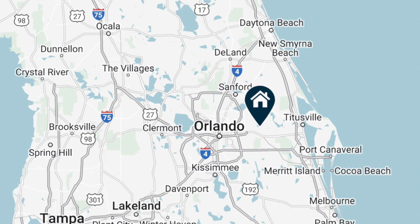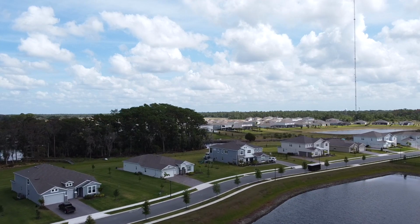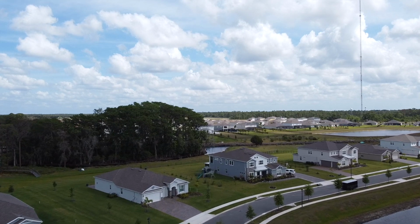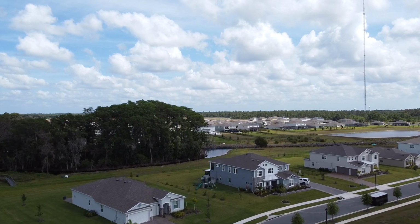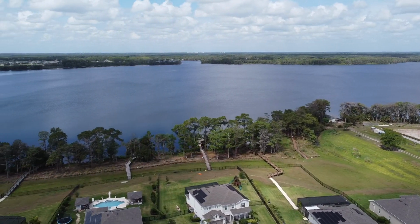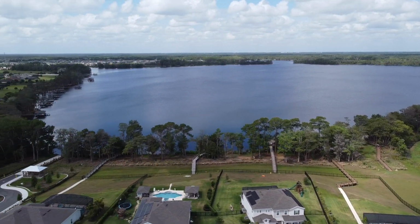Today we're out in Orlando, Florida at Sunset Preserve by Pulte Homes. This is a gated community with access to Lake Pickett. They're building 10 different floor plans here. They range 2,200 to a little over 5,300 square feet, and home sites start at 1/2 acre.